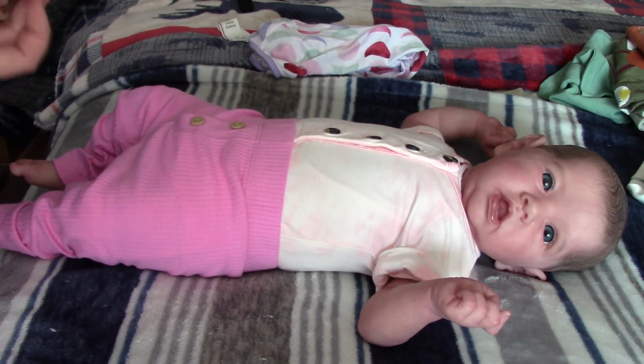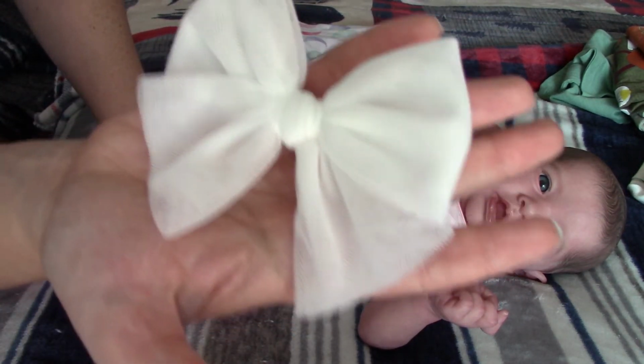And because of that, okay, this is the bow I'm going to put. Look how cute is that. It's like a tulle bow.